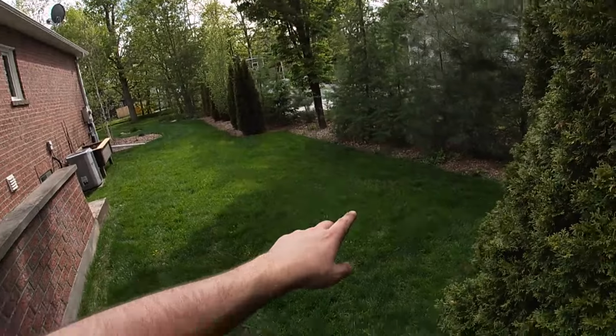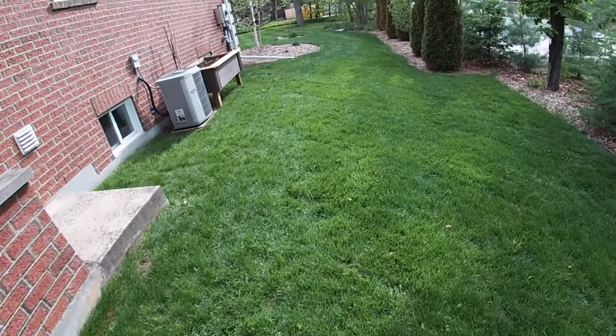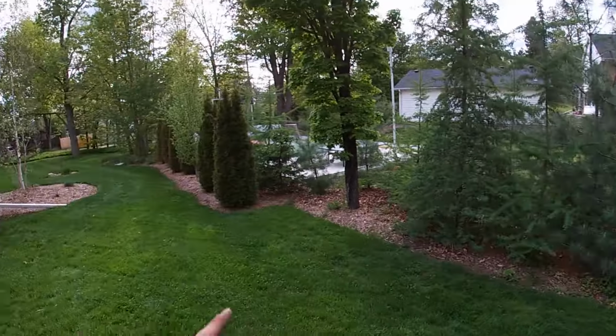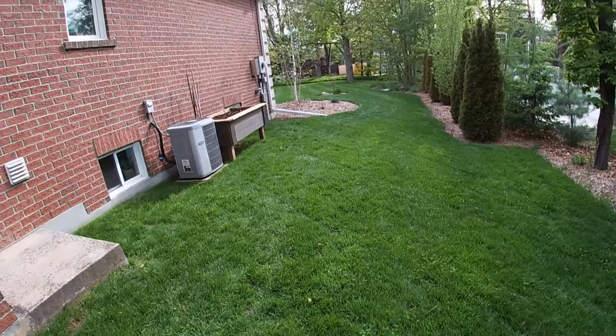So now moving on to the side yard. This is the side yard. This area I find has been getting a little thin over the years. A couple reasons for that. These trees were newly planted about 4 or 5 years ago, as well as those ones down there, which has kind of hampered some of the sunlight and airflow this side yard used to get. But all in all, not too bad.